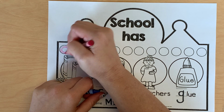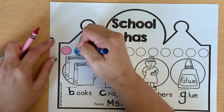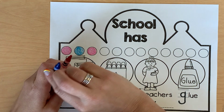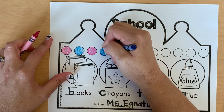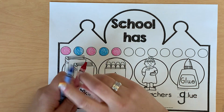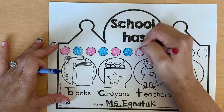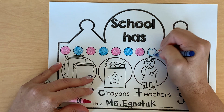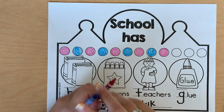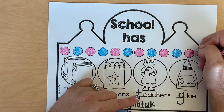So I'm just gonna call it pink, blue, pink, blue, all the way across, rotating my colors, making it happen again and again, making that pink, blue repeat. Pink, blue, pink, blue. Oh my gosh, it's happening so many times. Pink, blue, and one more time. Pink, blue.